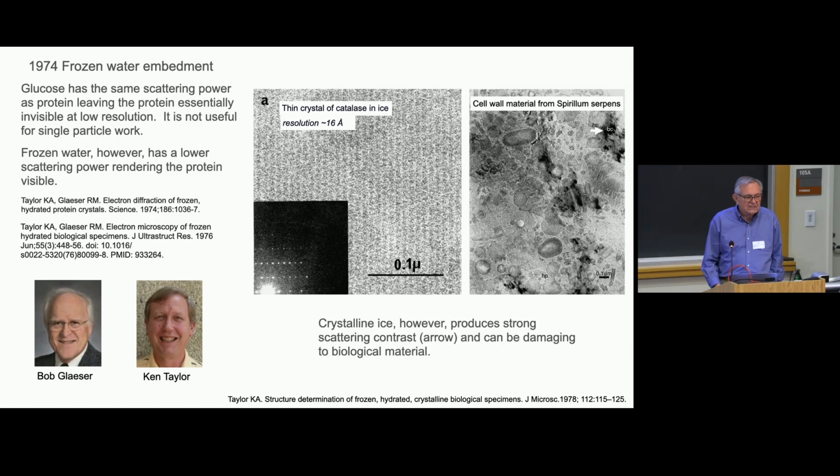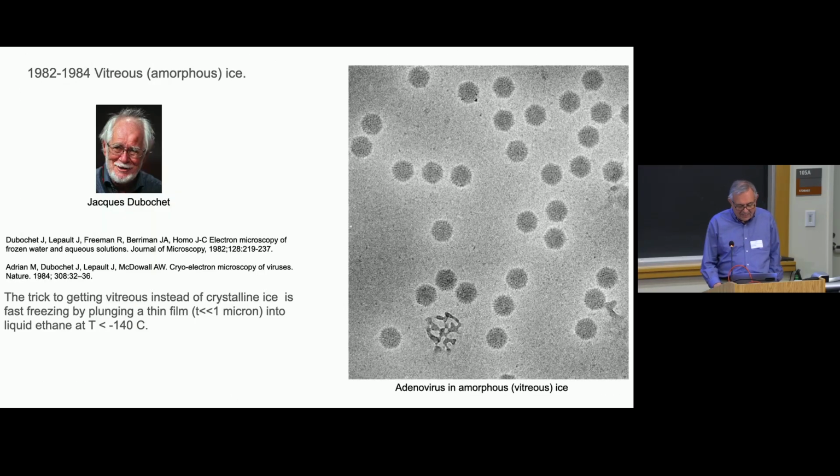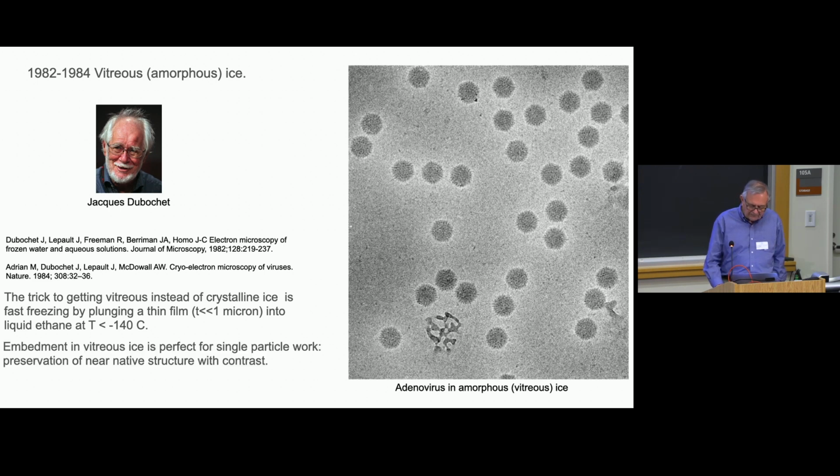It wasn't picked up particularly because there was a worry about crystallization of the water, which can produce artifacts. So it sort of lay there for a while until Dubochet came along and introduced vitreous ice. At the time he published it, the paper was rejected initially because they were told in Nature that vitreous ice was impossible. So the fact that they had evidence, no point paying attention. But it was an extremely important moment, and it's nearly the perfect place because it's as near to native as you can get.